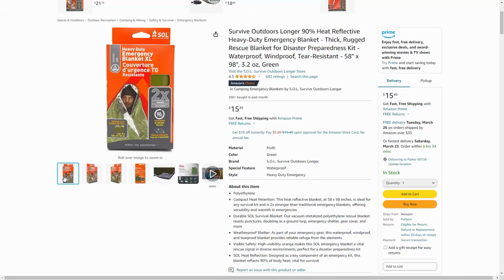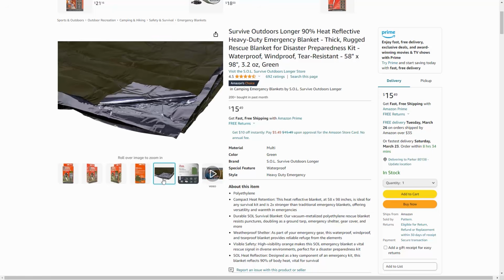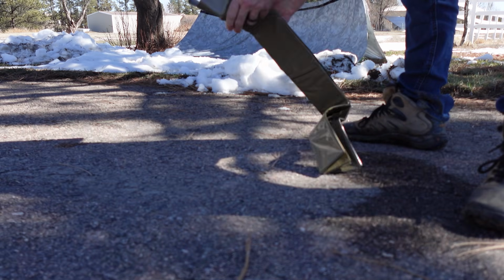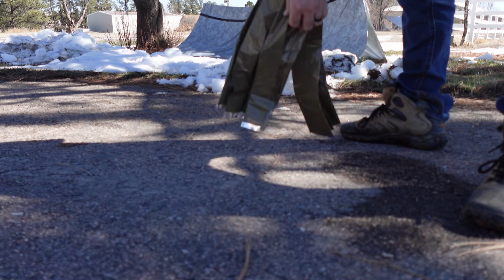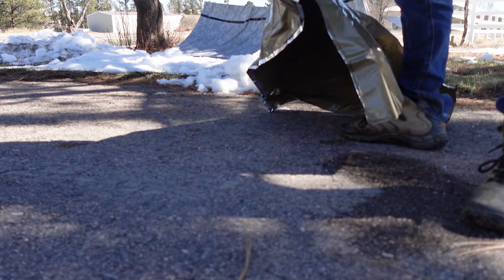Number 5 on the list, I have a heavy-duty emergency blanket, and there are a bunch of different kinds. This one I'm using today is the SOL. They are much thicker and much better than the little dollar survival blankets that you'll find. You get a 10-pack for $10.